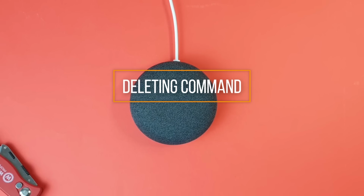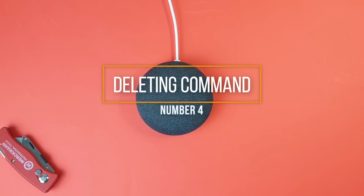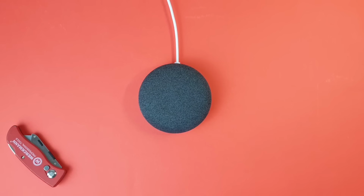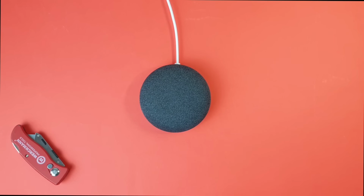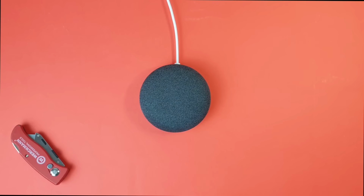Number 4 is deleting a voice command from the Nest history. You know that sometimes Google wrongly activates the microphone and listens to something you have said and gives you some random answer. And since your command history is all saved in the app, in case you want to delete that wrong command or even another intentional one, you can just say, "That was not for you."